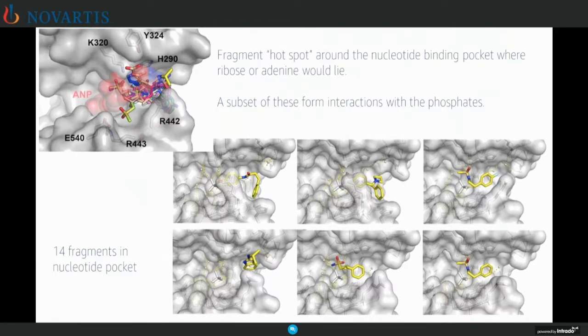So one of the hotspots was around the nucleotide binding pocket. We got about 14 fragments here. I have to say that the crystals that we used to soak had phosphate in the position that corresponds roughly to the alpha and the gamma of an ATP. So we couldn't replace those phosphates. None of the fragments are super potent that they can replace that relatively high concentration of phosphates. The phosphate was required really to make the crystals robust.